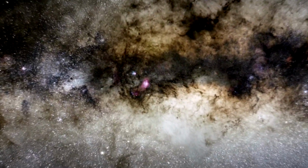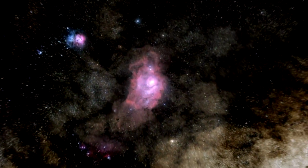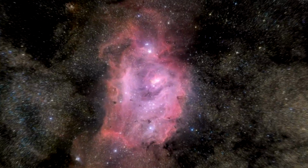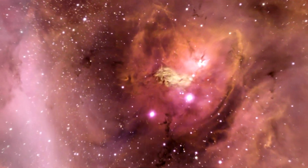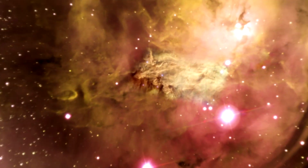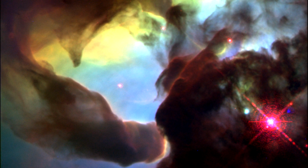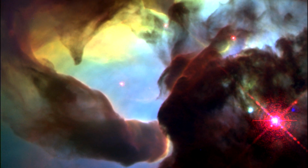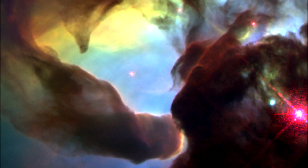Swirling dust clouds and bright newborn stars dominate the view of this image of the Lagoon Nebula. Within these clouds of dust and gas, a new generation of stars is forming. This Hubble image reveals a pair of half-light-year-long interstellar twisters, eerie funnels and twisted rope structures in the heart of the Lagoon Nebula.